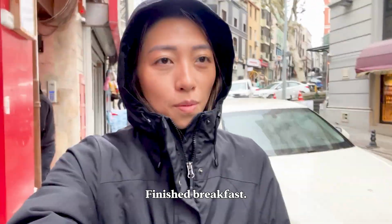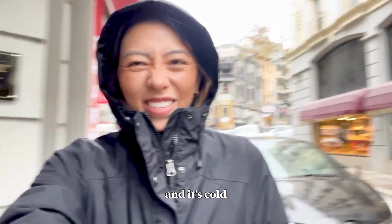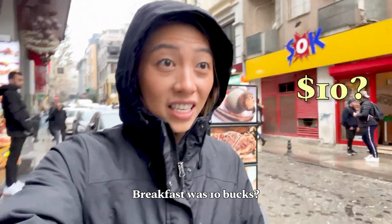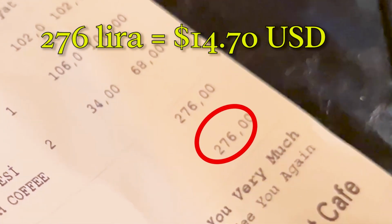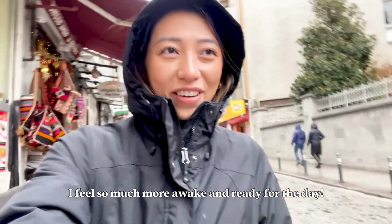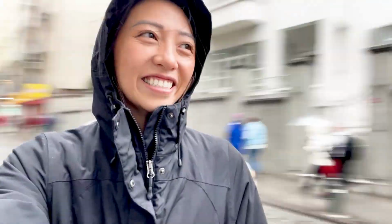Finished breakfast, walking to the Blue Mosque. It is raining a little bit and it's cold. Not as cold as this morning though. Breakfast was $10 to $15. That's 276 liras. But it was so good. It was much needed. I feel so much more awake and ready for the day. Seize the day, says Lindsay.